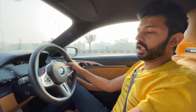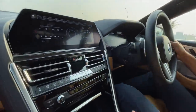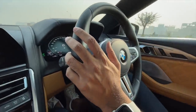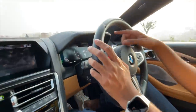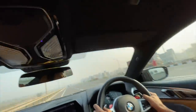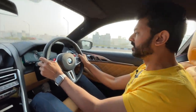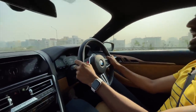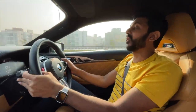Let's get driving. Air conditioning off first thing. We get into drive mode. I get into M1, which is already programmed for absolute bonkersness, and we turn on the M mode, which basically is the crazy instrument cluster, revving the motor, and absolutely bonkers. The acceleration of this car is just another level altogether.